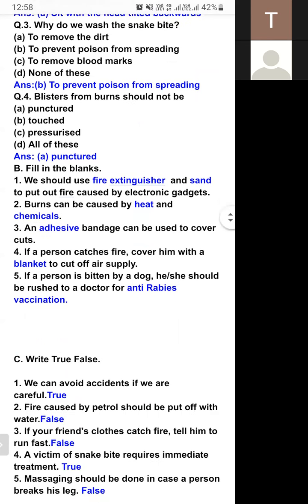Then part B, fill in the blanks. We should use a fire extinguisher and sand to put out fire caused by electronic gadgets or electricity, or electrical gadgets, you can say. Second, burns can be caused by heat and chemicals.